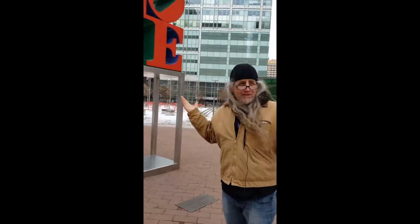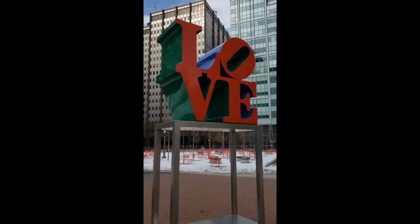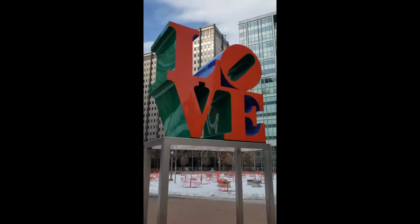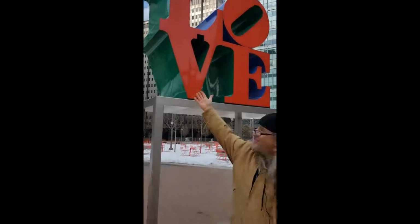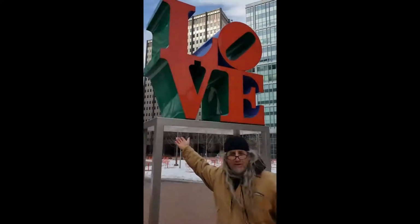It's love. What else can I say? I don't have much more to say. It is an iconic sculpture. Philadelphia, city of brotherly love, with a really meaningful piece in the city. So here we are, Philadelphia, the love sculpture. That's three stops down, on to number four.